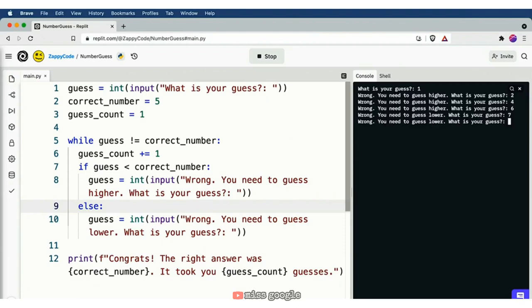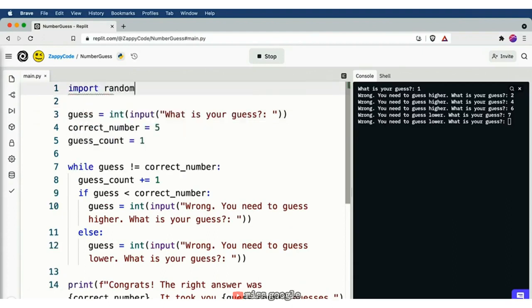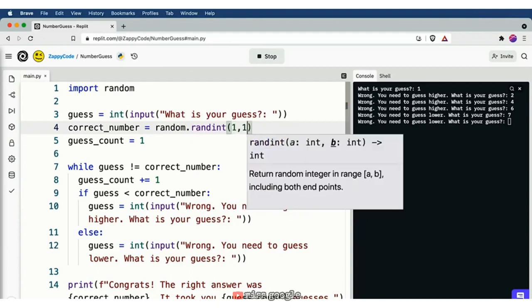The next bit is that the answer is always the number 5. We need to fix this. Because we're going to be using randomness, we need to make sure that we import random here so that we can use this library of code. And so I'm going to say, instead of the correct number always being 5, I'm going to say random.randint, and I want it to be between 1 and 100.